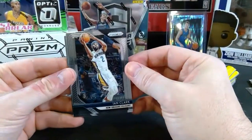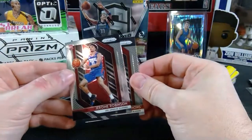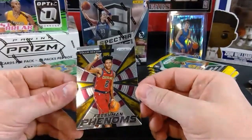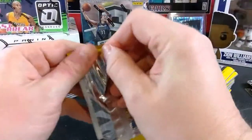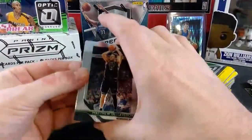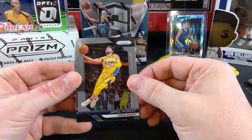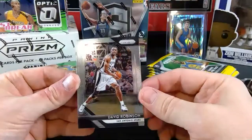Ian Clark. Anthony Simmons. Jerome Robinson. And Collin Sexton, Freshman Phenoms. Boy, some of them are pretty stubborn. Matthew Dellavedova, Jamal Murray, Jerome Robinson Emergent, and we saw when I opened David Robinson, the Admiral.